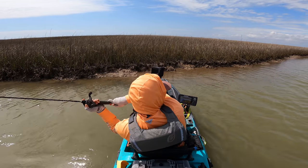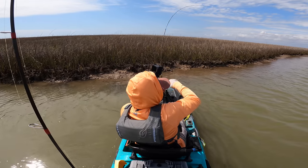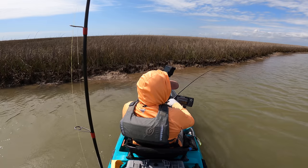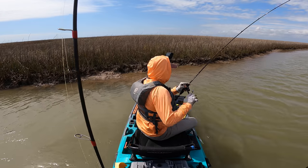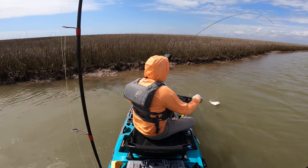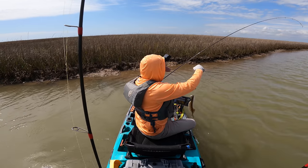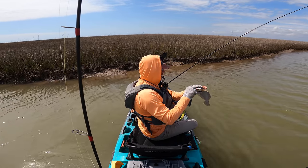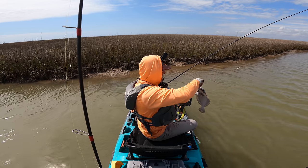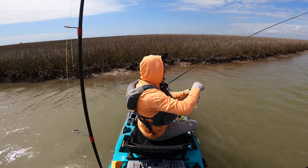Oh, he's got it. Oh my gosh. Oh, and it's a flounder too. Dude, I was completely taken by surprise. Wasn't expecting this guy to do that to me. Boy, this lure is on fire, y'all. It is, it's getting the bite. My gosh, this is a killer combination right here.